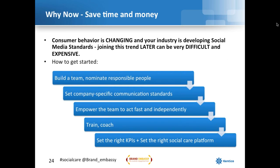So these were just two very short case studies about how social media customer care can change also the marketing activities of your company. In the first case, we were discussing how ING used social media customer care for marketing purposes. In the second example, it was about Telefonica O2 drastically improving the negative sentiment around the brand to more neutral and to more satisfied customers. But it's not only about that. It's also about saving time and your money. Consumer behavior is changing, and your industry is developing social media standards these days. Joining this trend later can be very difficult and expensive. And this is an argument why to start now with social media customer care to some extent.